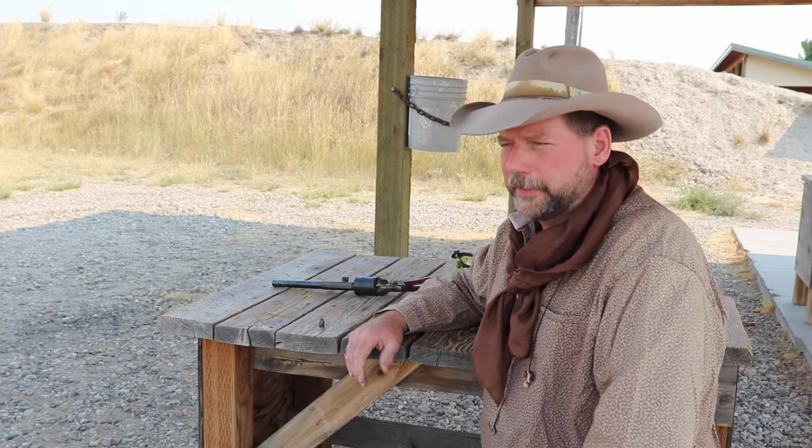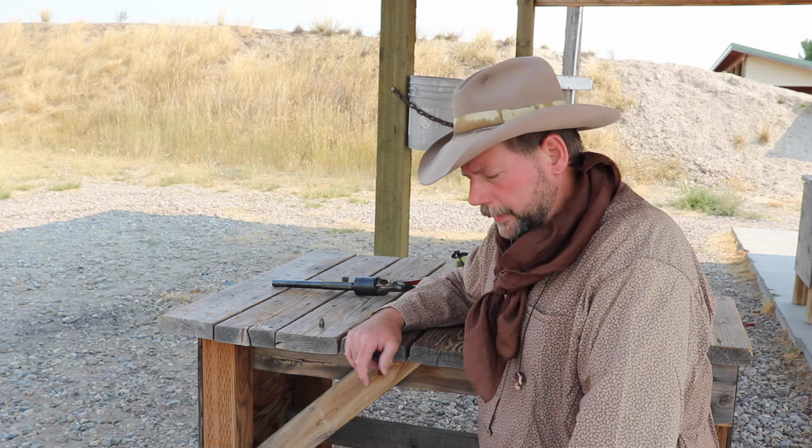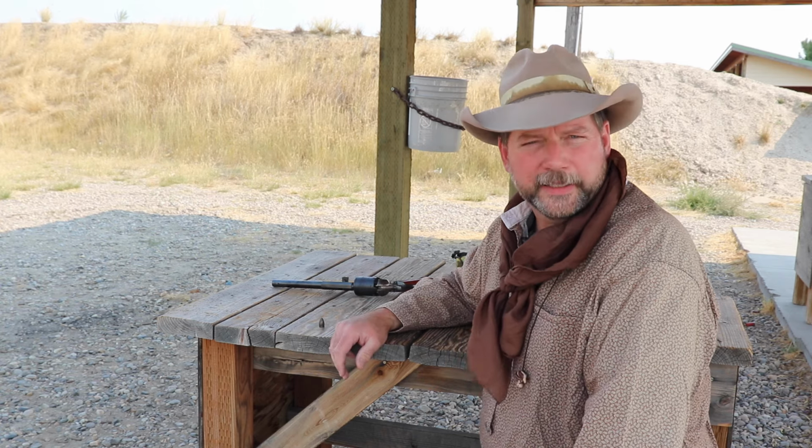There's been a million videos on the Colt Walker, the history of the Colt Walker, but I'm gonna just do a quick synopsis for those of you that aren't familiar with the gun, and we'll talk about some of the basic facts anyway.